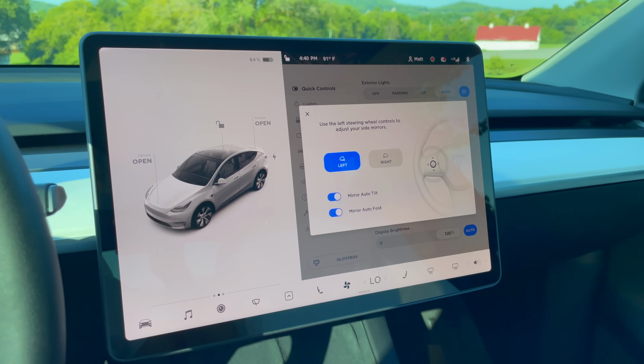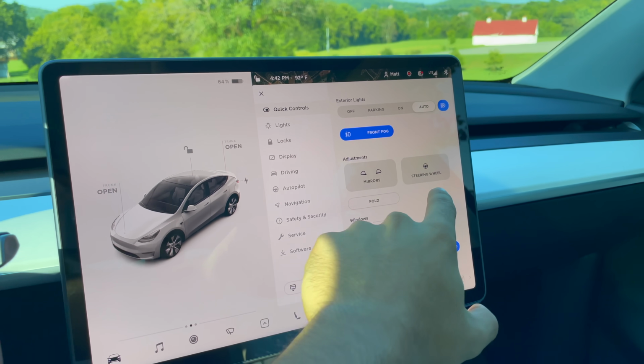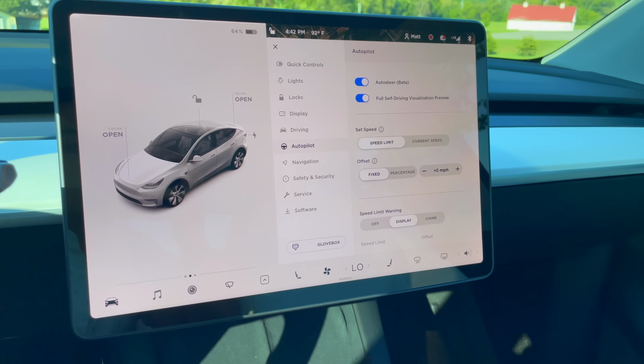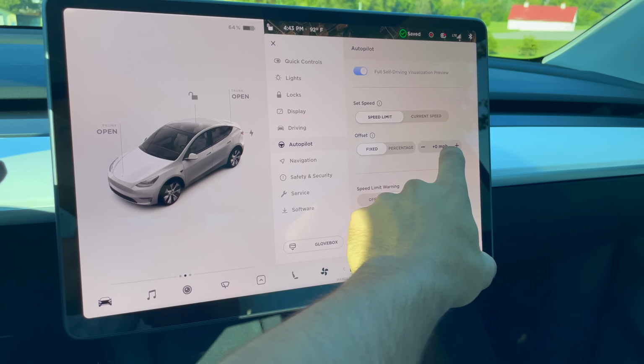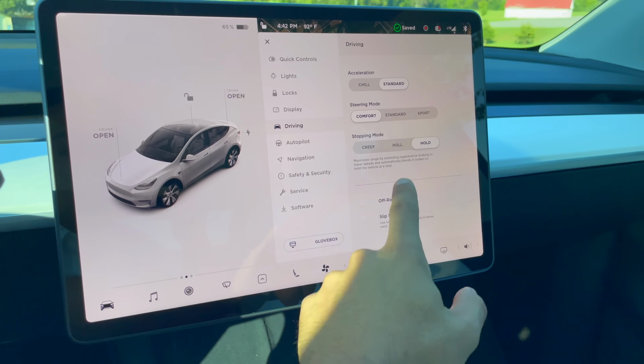The first settings that you can adjust are the side mirrors and steering wheel. When you move your seat up and down or back and forward, this can also be saved to the driver profile. The driver settings can also be saved for your autopilot preferences, car distance ahead of you, how you like your acceleration, and how you like your steering wheel feel.